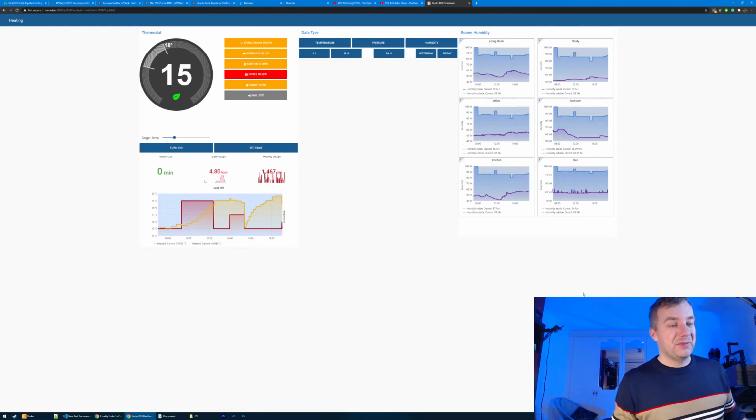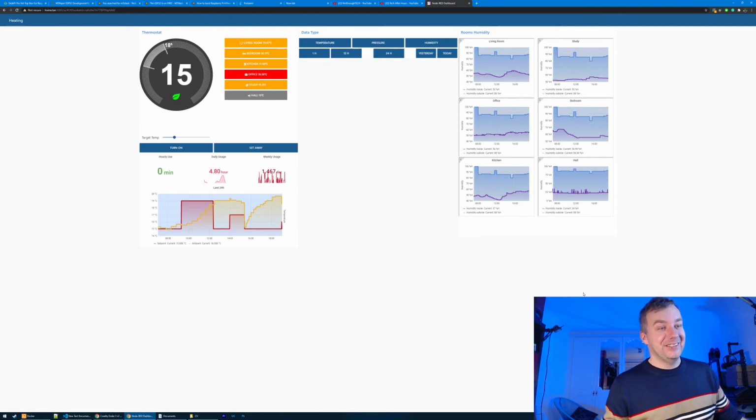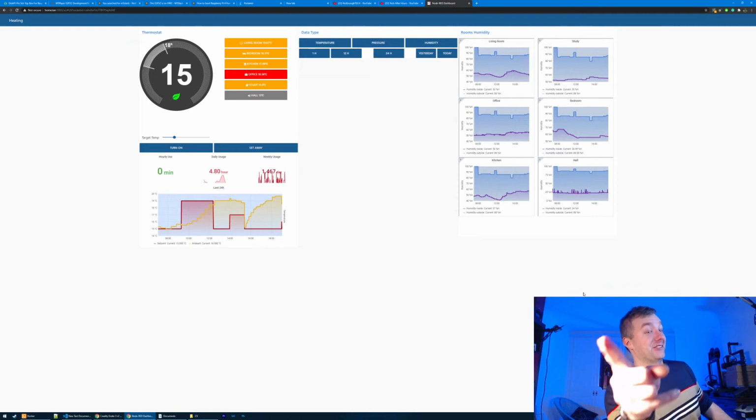I just need to add some timers, and yeah, it still costs you $5 to implement a thermostat, so it's awesome. Try doing that in Home Assistant. I'm looking at you, Home Assistant, try to beat me.